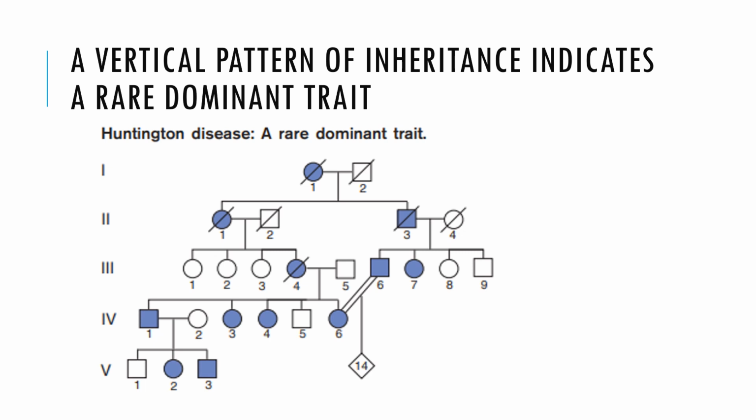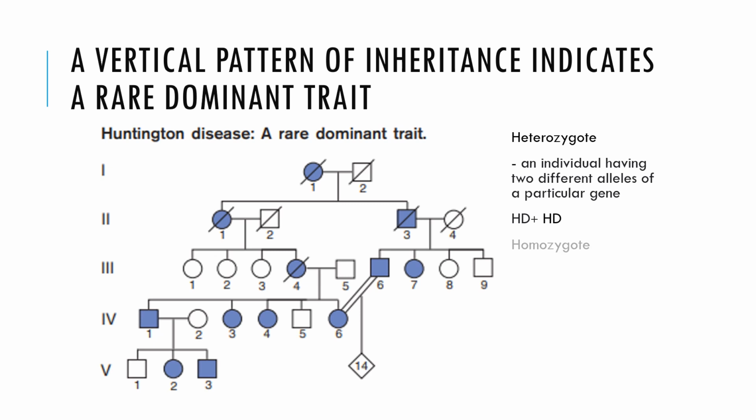Before we discuss the figure shown to you, let us take note of the following terms. Heterozygote. It refers to an individual having two different alleles of a particular gene. This pair of alleles for Huntington disease is present in a heterozygote individual. Homozygote. This refers to an individual having the same allele of a particular gene. This is an example of an allele in a homozygote individual.